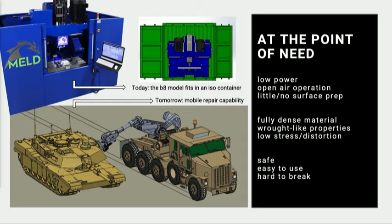There's one touch screen. This is not a panel of knobs and buttons. We're not at NASA. We don't need PhDs to run the machine. It's very safe. It's very easy to use. So far, it's very hard to break. It's low power. It can be run off the generators with a mobile machining center. It's open air, so you're not bringing gases. It can use solid metal, so you're not bringing explosive powdered metal. It needs little to no surface preparation. It's very easy to implement at the point of need, put assets back in the field.